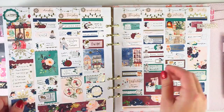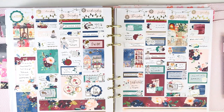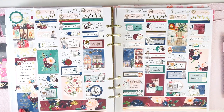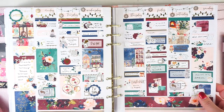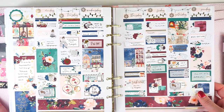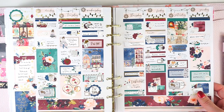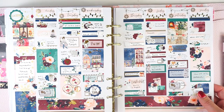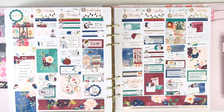And then we have the last kit of the year, and this is called Christmas in the City, and this is from Miss Meow. And while this is not my favorite spread of the year, this was absolutely my favorite kit of the year. I think that puts a lot of pressure on you to make something as gorgeous as the kit itself, where honestly I just wish I had another copy of this kit so that I could just stare at it, because it's just an absolute stunner.